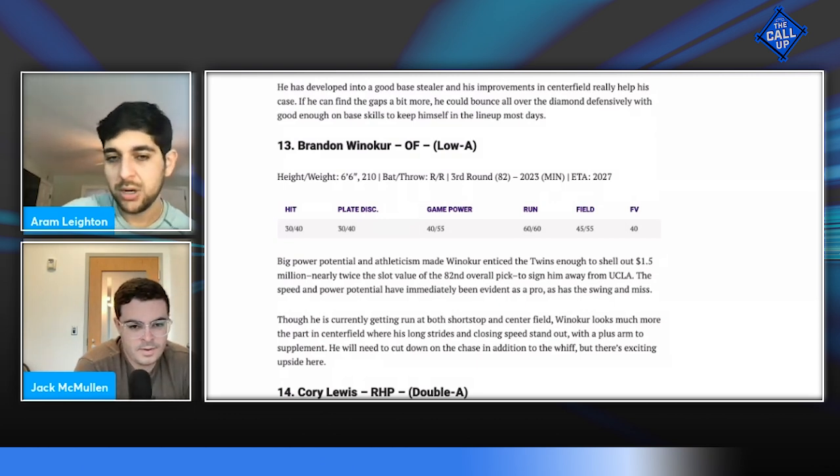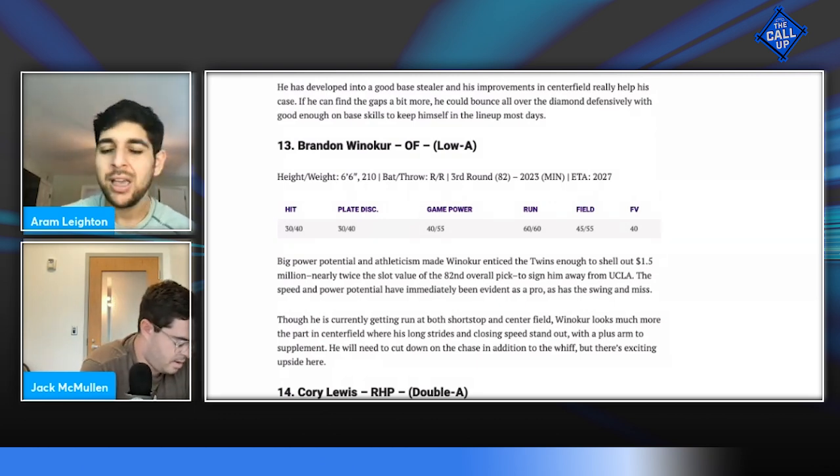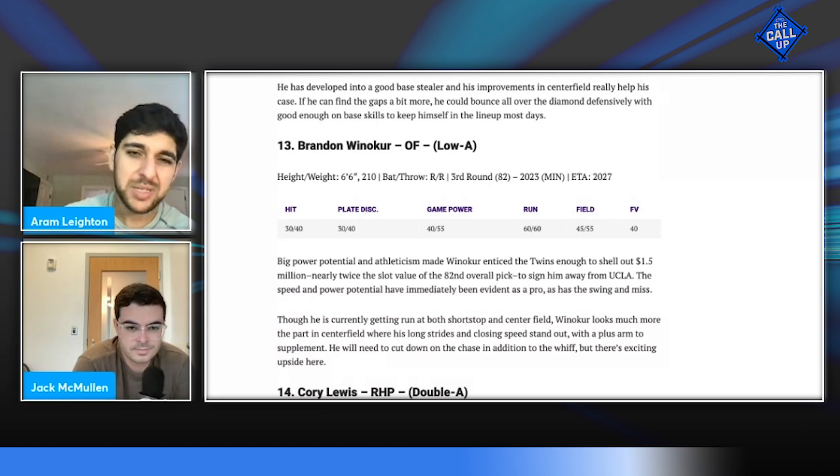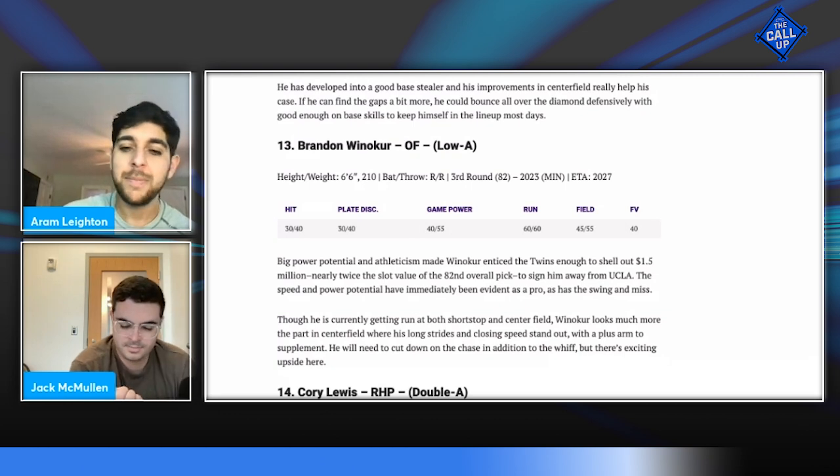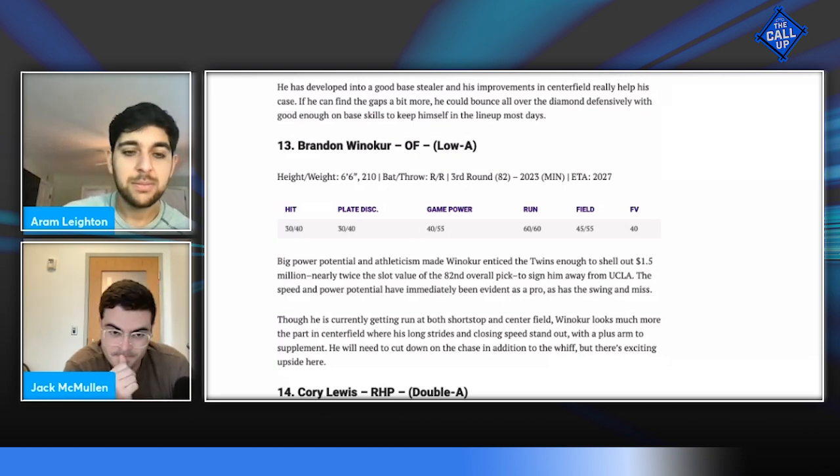But the fact that he's holding his own with a swing that definitely needs work is interesting. They're still playing him at shortstop. They should probably stop doing that soon. I like him a lot more in center field. A lot more. And I think they will stop doing that soon. But there's ingredients here, Jack, for him to be a really unique player.